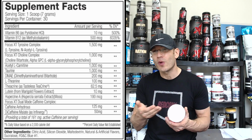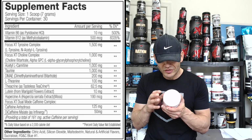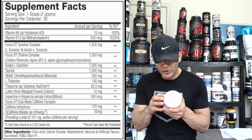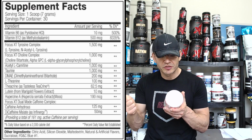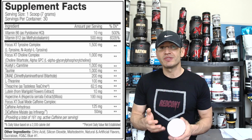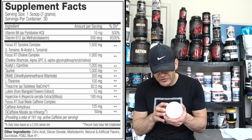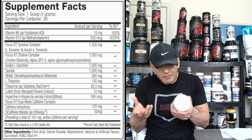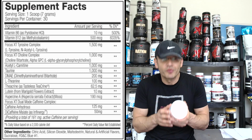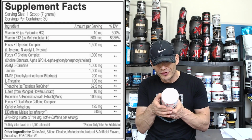By the way, I'm not sure why they have these mini proprietary blends here. I don't know what they're trying to hide exactly. But anyway, Focus XT choline complex: you have alpha GPC and choline bitartrate. Now, alpha GPC, I'd like to see 250, 300. The total combination of this complex here is a gram. Maybe it's 100, I don't know. Again, SNS, you're better off with full transparency.